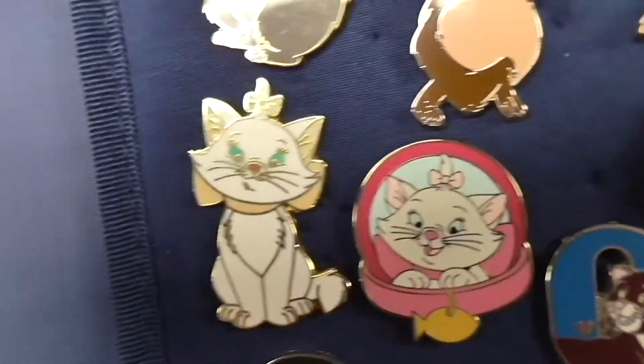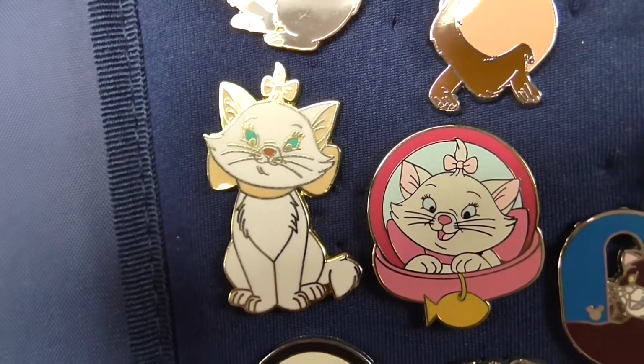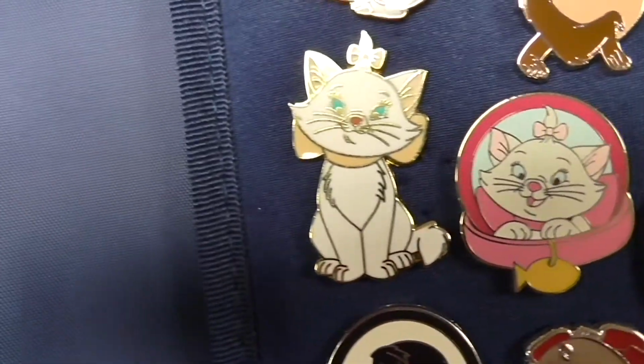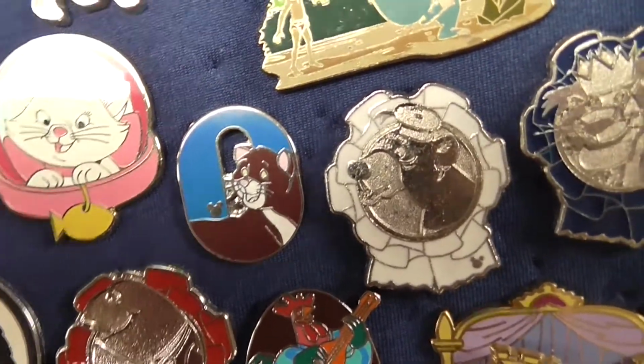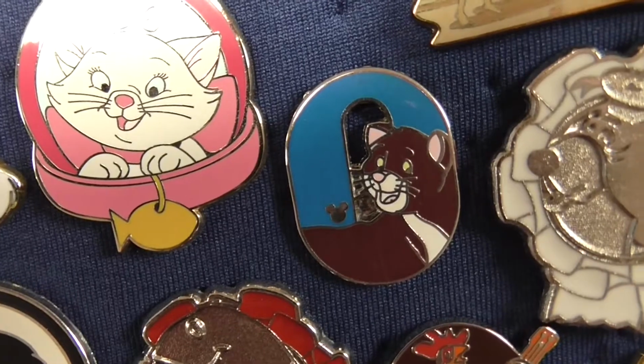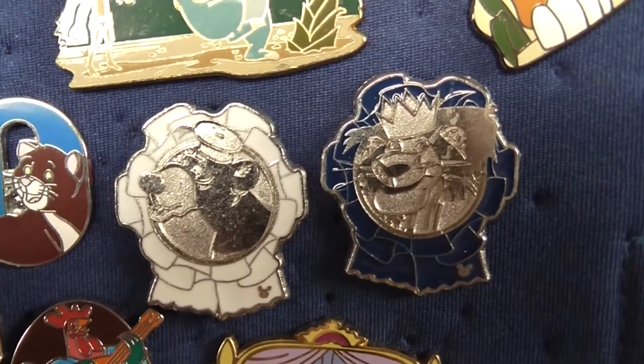I believe this Marie pin, which I traded for a couple of trips ago, is from Disneyland Paris. It was sold there first. Another mystery letter pin, this time with Thomas O'Malley. Got your 2 Bedknobs and Broomsticks characters there.